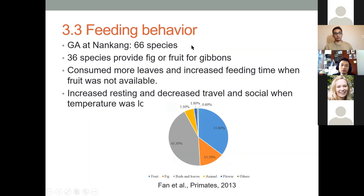After habituation, we studied the feeding behavior of these groups, but right now I have not yet analyzed the feeding behavior data of the group at Banchang. So here I show you the results of the Nankang group. This group consumed leaves or fruits from 66 different species, and only 36 species provided figs or fruit for gibbons. When fruit was not available, they consumed more leaves and increased feeding time. When temperature was low in cold winters, they also increased resting and decreased travel.